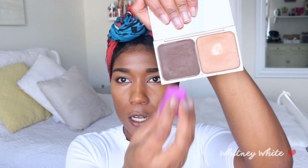I'm gonna grab the contour shade here. I'm going to do the same thing, just dabbing a very small amount on a new sponge. You want to use a new one. I'm going to find our cheekbones and we're going to place that into the cheekbone. Same thing on this side. And then I like to also bring it up and blend it into the hairline.